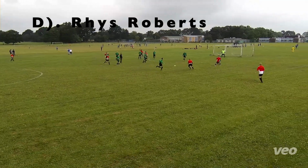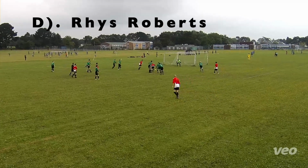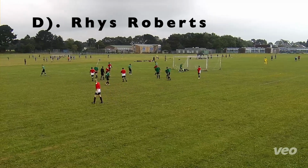Goal D, Rhys Roberts. Andy on the ball. Out to Lee Myers. Going all the way, going all the way. He's been pickpocketed by Rhys. Nicks his goal. Goal D, Rhys Roberts.